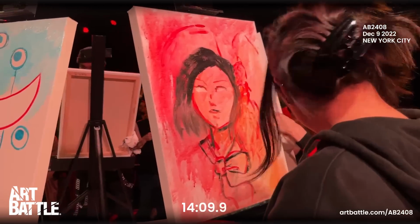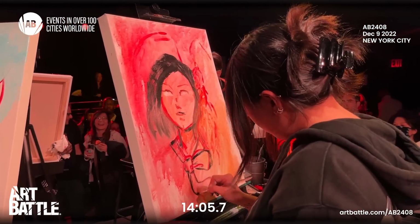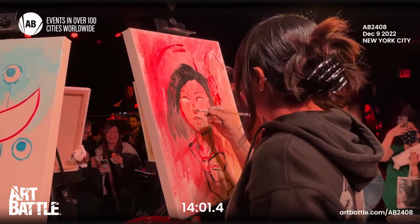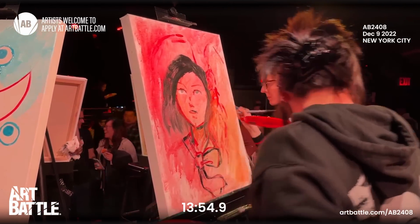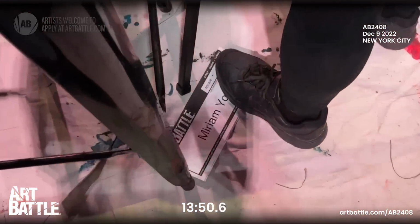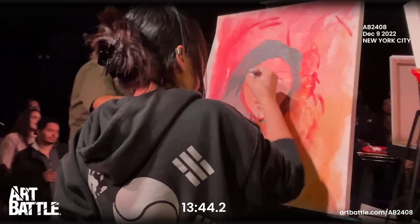Back with Miriam Yu here, and Miriam is just making such a great use of this tonal ground, and she's sketching on top of the wet paint with black paint and using a really small brush. Again, I want to kind of point out almost like a drawing technique, and she's really getting some beautiful flowing lines there.